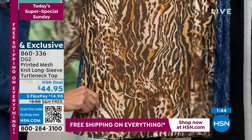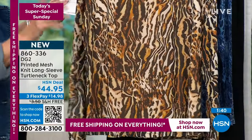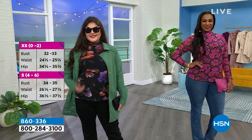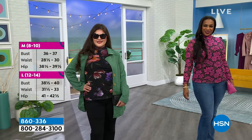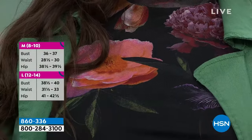So I'll do sizing. We have extra small through 3X. It's 26 inches long. Machine wash, that's easy to take care of. Again, if I were at home and I wanted to wear a really cool shirt, whether it's layered or by itself, because I really love showing the sleeves, I have a lot of down vests I wear here in Florida. This is a great sleeve.